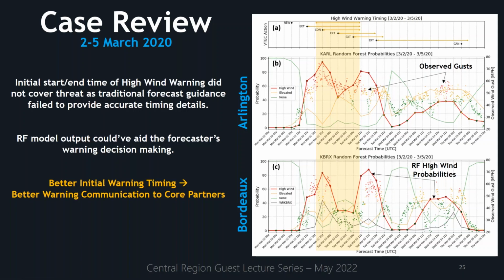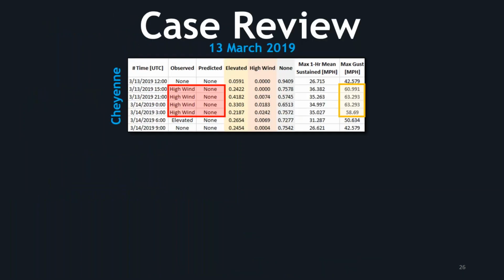So this is showing the benefit of how this could have aided in a forecaster's warning decision making, because a better initial warning timing would then lead to better warning communication to core partners and get messaging up on the interstates to provide travelers with better timing on high wind occurrences. So one other case to look at.